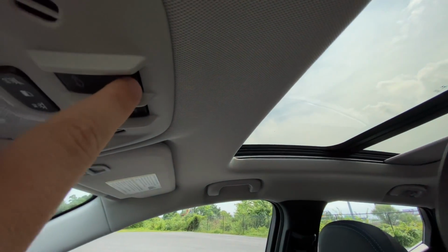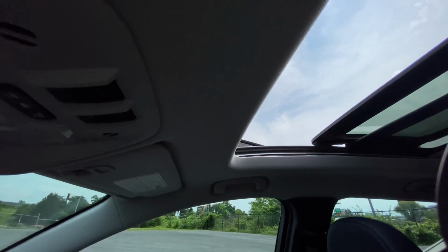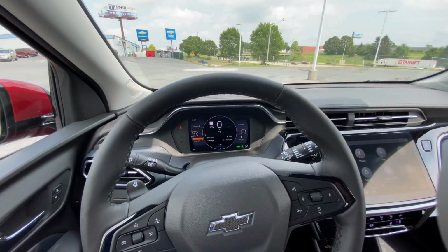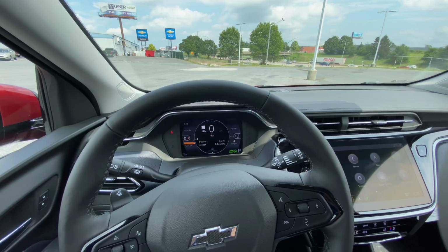And on the left side, you're gonna be able to actually control the sunroof itself. Pretty much just like every other car out there. All right, so I pretty much showed you everything inside the new Bolt EUV. Enough talking, let's actually get out on the road and drive this thing.